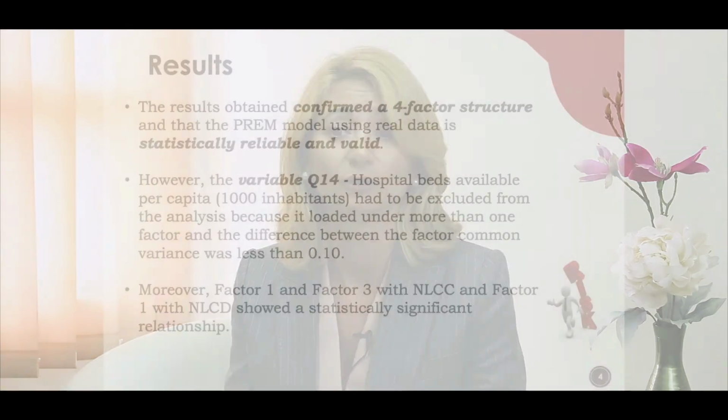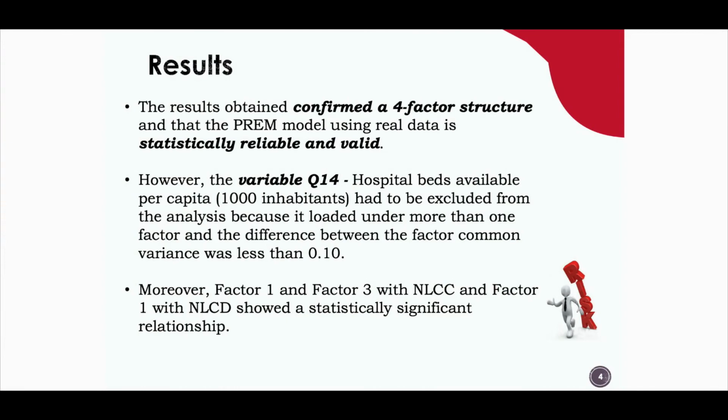The PREM model, as derived using perceptions of risk expert participants, features 4 factors, which include the country's activity features as factor 1, demographic features, factor 2, societal vulnerability, factor 3, and economic exposure as factor 4. Our results confirm this 4-factor structure and that the PREM model using real data is statistically reliable and valid. So the study has now moved from a conclusion based on perception to one rooted in reality.